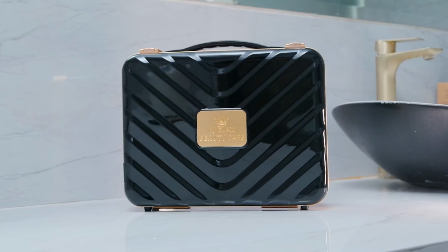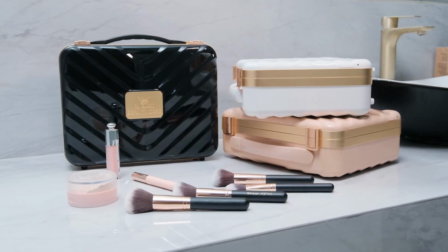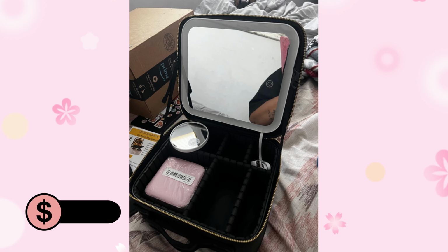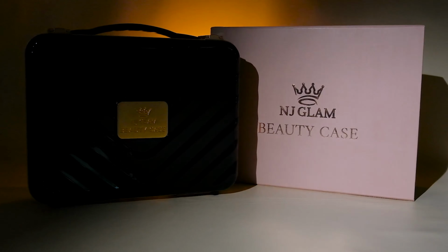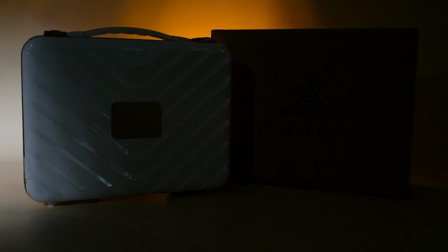Available in black, orange, pink, and white, this durable case is crafted from acrylonitrile butadiene styrene and priced at $75. With a 4.4-star rating from over 67 reviews, customers love its luxury packaging and practical design, making it an ideal gift for makeup lovers.